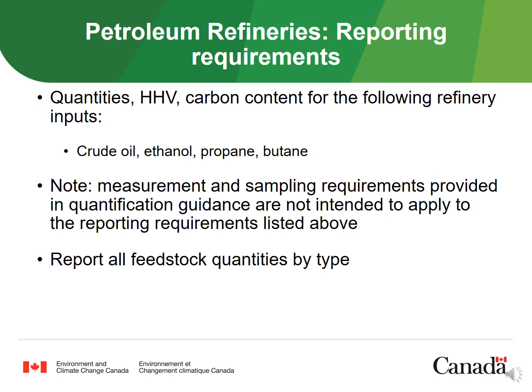There are also some additional reporting requirements for petroleum refineries. These include the quantities and properties of refinery inputs, including crude oil, ethanol, propane, and butane. Note, however, that the measurement and sampling requirements provided in the quantification requirements document are not intended to apply to these additional reporting requirements. These may be reported as they are typically measured or sampled at the facility. Facilities must also report quantities of any other feedstock by feedstock type.